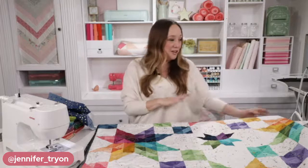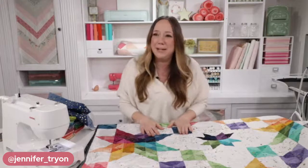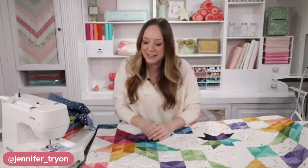If anyone who's on participated in our quilting retreat last year, please let us know what your experience was like. We did the Lottie quilt last year from Penelope Handmade. It was so beautiful. We did it at Christmas time. And this is going to be gorgeous too. It doesn't start until October, so you've got time. We're not starting next week or anything like that.